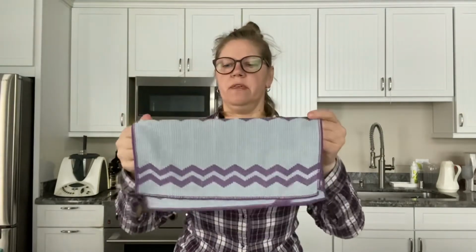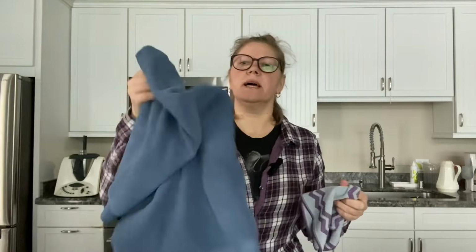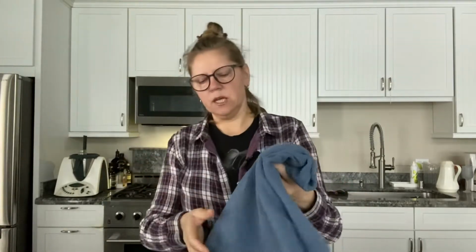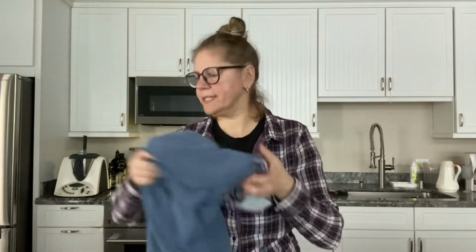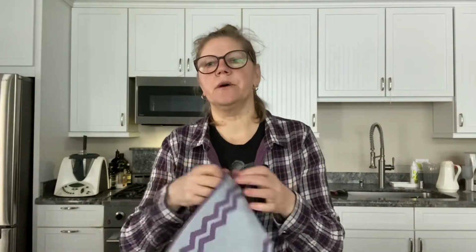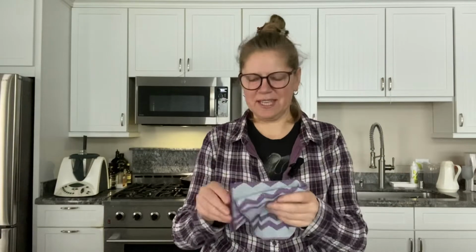Another thing is the face cloth. The face cloth is also made from the same material as the regular towel. What it is very good for is to wash your face, and it's microfiber, and it exfoliates your face mechanically, so you don't need those harsh chemicals or whatever to exfoliate your face. You wipe with a wet cloth, and it's very good.